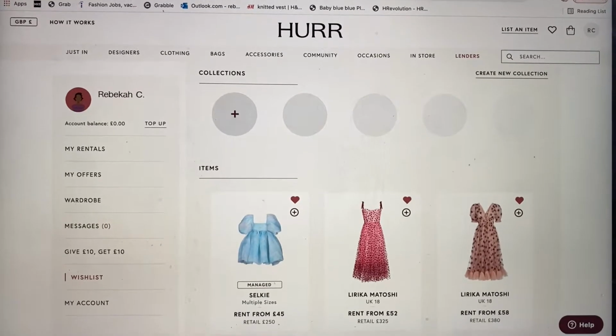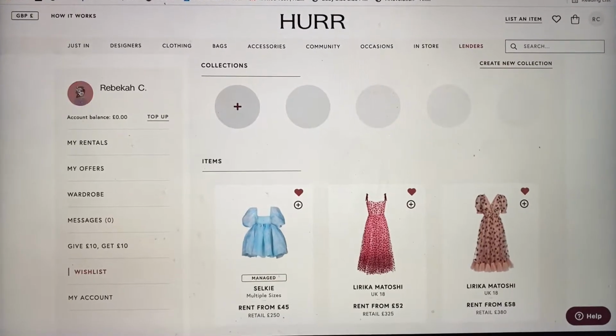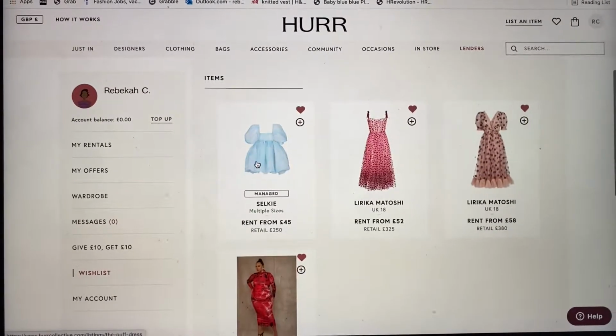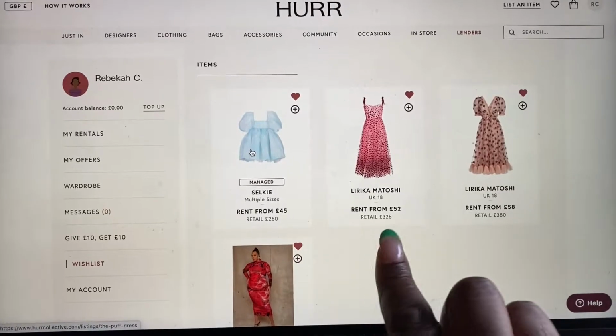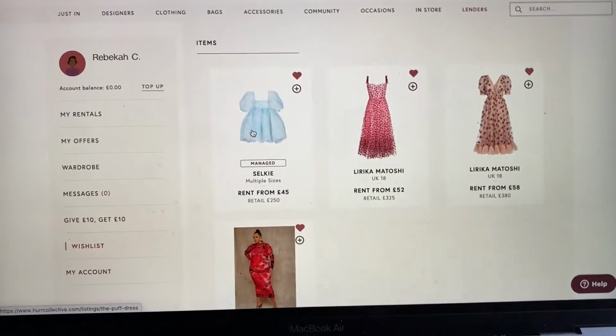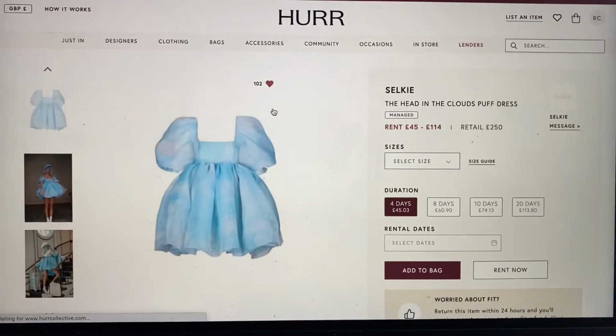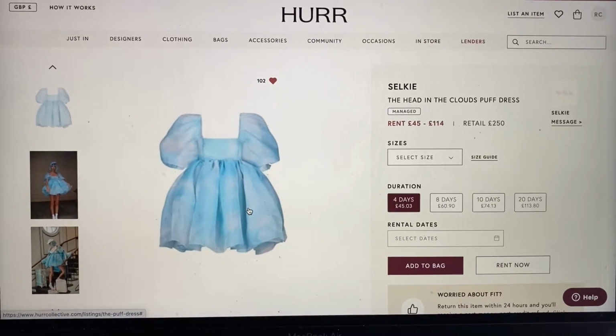So I'm going to go on the website now, and I'm just going to show you guys my account and show you what was on my wish list and what I'm going to do to order it in the process. So then guys, this is my account with them, and this is my wish list. These are the dresses that I've put aside, and this dress here is the dress that I have tried on today.